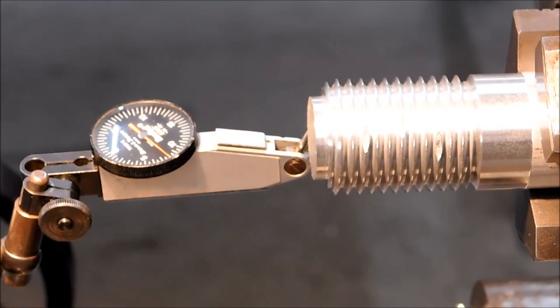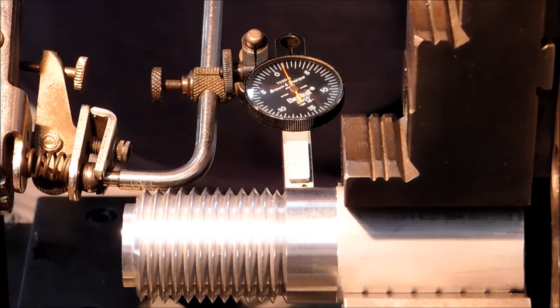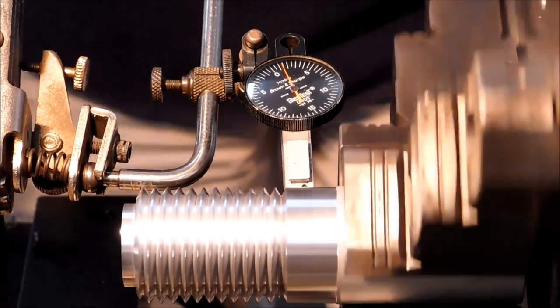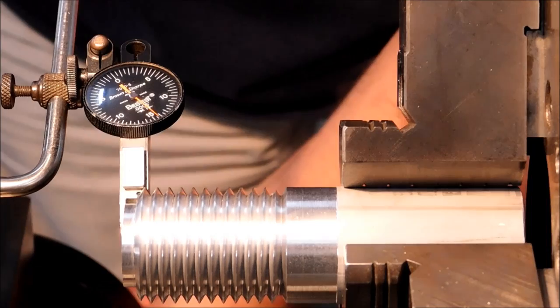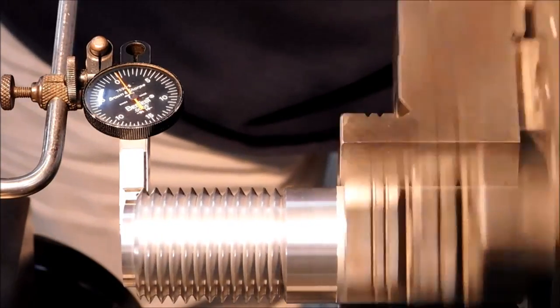Next step. Once you've successfully indicated it to zero, make sure all of your adjustment screws are nice and tight. Well, not tight, but you don't want them loose. If it changes anything, do it again. And just to double check myself, I'm moving to the nose journal. I am going to check that one as well. That's within a couple of tenths. I'm going to leave it alone.